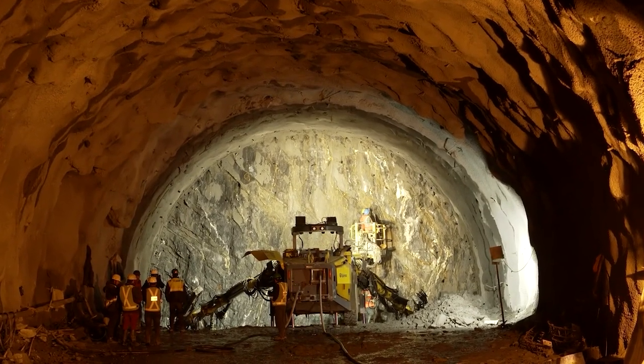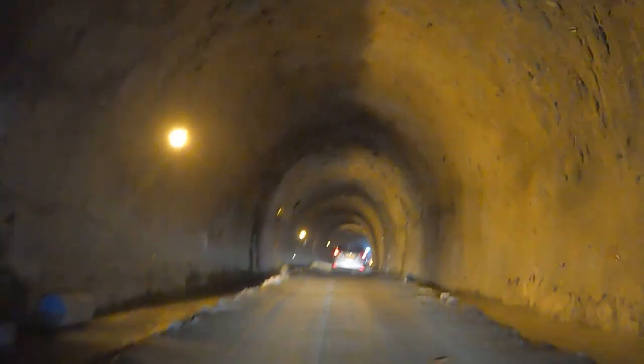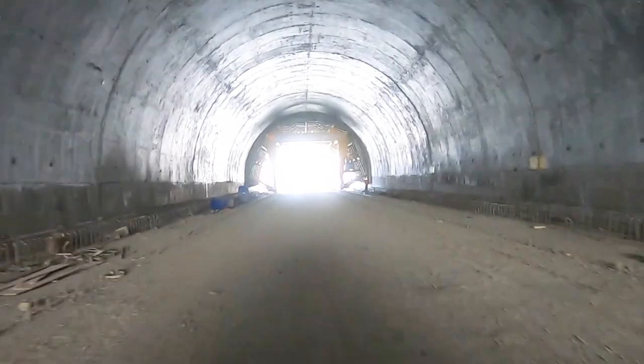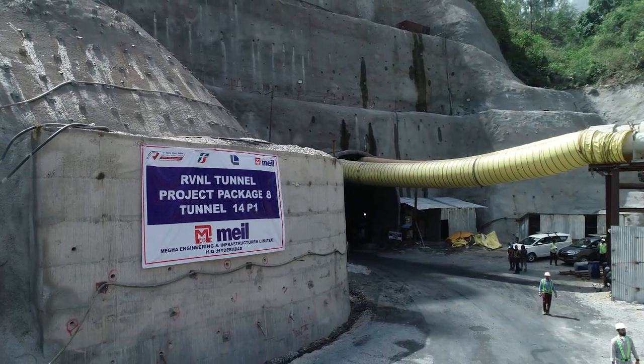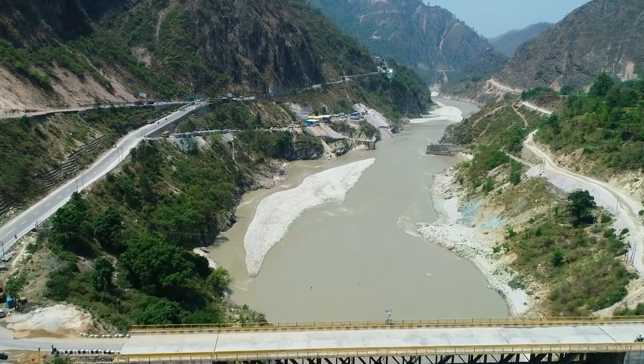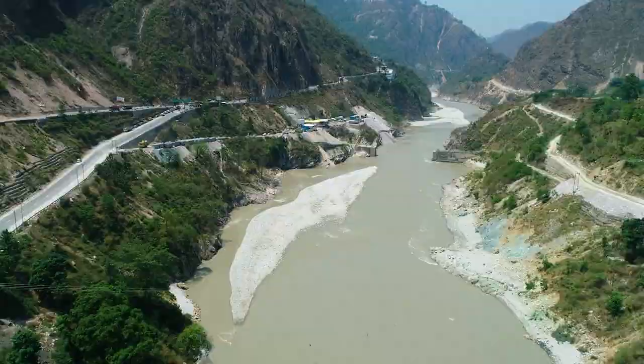Once ready, the Zojila Tunnel Project will be Asia's longest bidirectional road tunnel, providing all-weather connectivity to the Ladakh region. The Chardham Rail Tunnel Project will ease the journey to the Chardham Shrines. As the Himalayan mountains are young and fragile, our workforce is carrying out the tunnel works with utmost care.